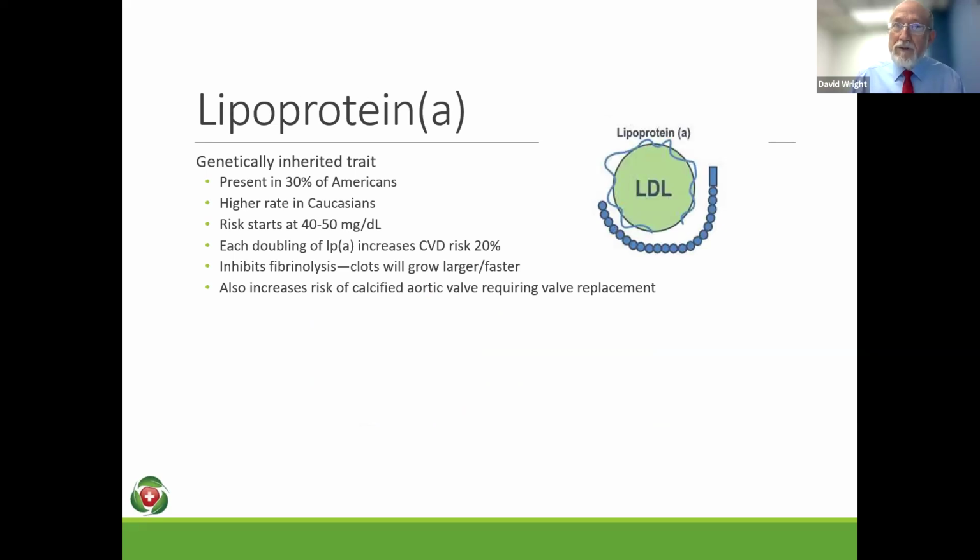I mentioned this cholesterol, lipoprotein a. This is a genetically inherited trait. It's present in 1 out of 3 Americans, so you're going to find this a lot. It's much more common in Caucasians than African Americans. And it causes increased risk for several reasons, one of which is that this lipoprotein a actually inhibits the ability of clots that form inside of the artery to start dissolving.